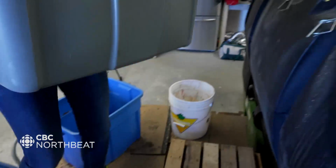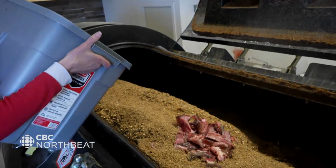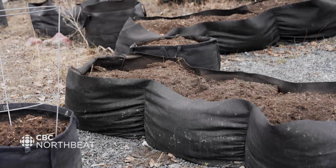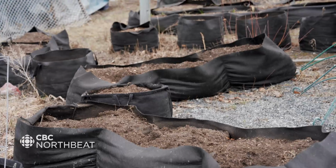Gignac is hoping to make her first deliveries in mid-May. As the saying goes, there's a lot of fish in the sea. And in Yellowknife, she's hoping there will be a lot of fish in people's gardens too.